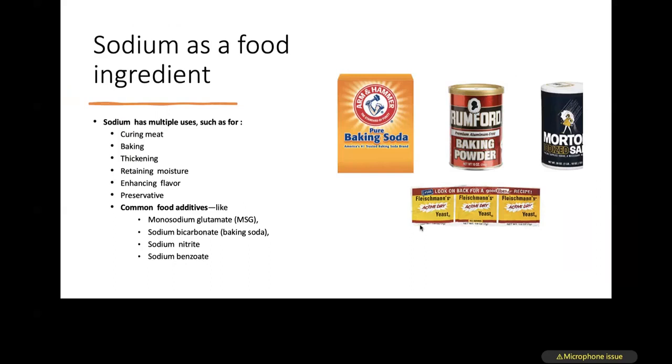Sodium has several names. The most common that we know is salt. Another is MSG, or monosodium glutamate. It's a flavor enhancer often added to restaurant foods, canned vegetables, soups, deli meats, and other foods. It's an important ingredient in the cuisine of China and Japan.